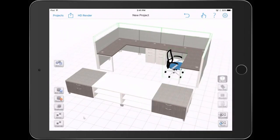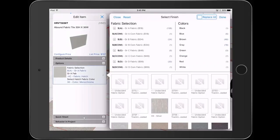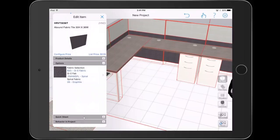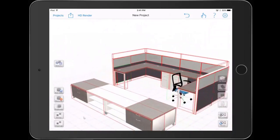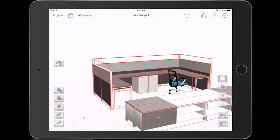Okay, again, let's take a look at this. Here, I'm going to double tap on the bottom tile. We're going to change that to a dark gray. I'm just going to pick any kind of dark gray here that I can find. Let's go with this. I'm not even going to tap on Replace All. I'm just going to tap on Done. And you can see what it does is it recognizes all the bottom tiles on that frame.